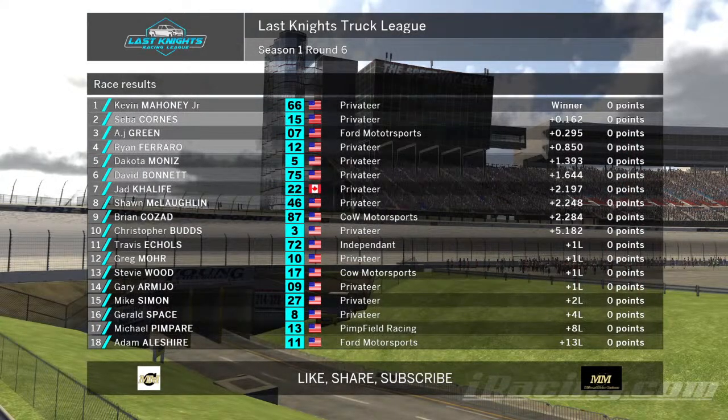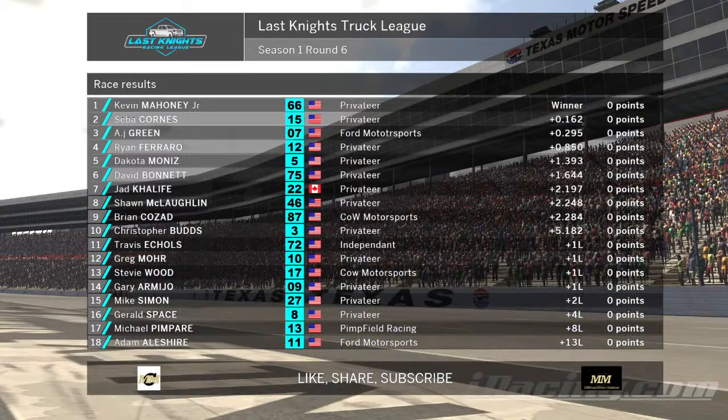And let me scroll that down so we can see where the rest of them are. Oh, I think that's it. It was only 18 trucks. My bad. Yeah, it was 18 trucks out there tonight. And so yeah, that's gonna do it there, folks.